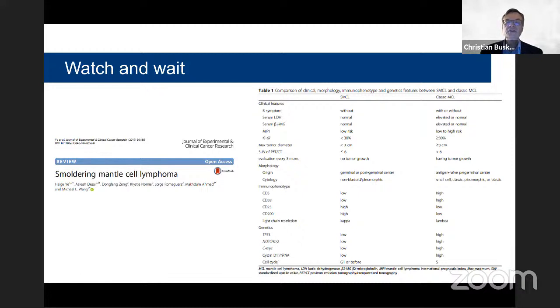And there are even certain differences in the immunophenotype, such as CD5 expression, which is classically low in the smoldering mantle cell lymphoma, in contrast to classical mantle cell lymphoma. So there is this group of patients, and the appropriate management is indeed watch and wait.